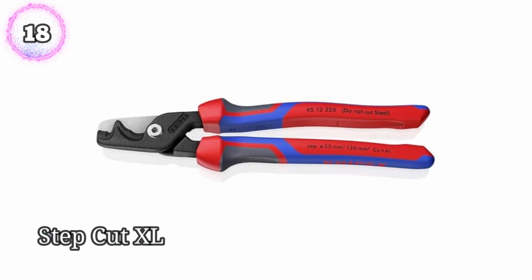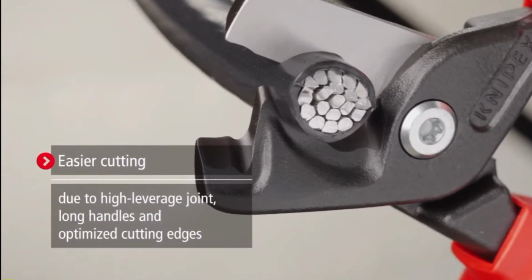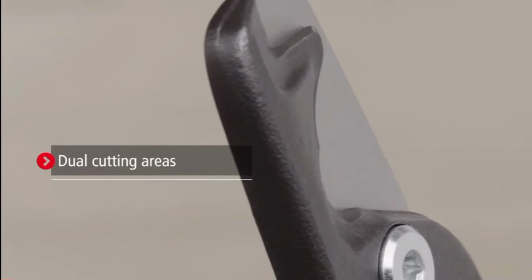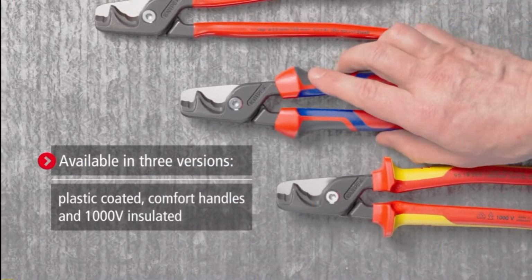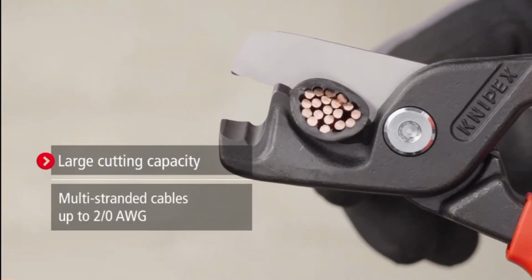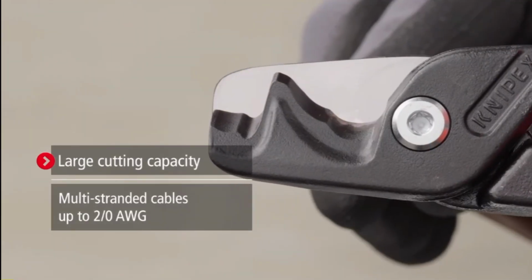Number 18. Step Cut XL. This heavy-duty cable cutter is built for effortless, clean cuts on large diameter cables without crushing or damaging them. Its unique stepped cutting system ensures smooth operation, while the optimized leverage design reduces the force needed, making it easier on your hands during tough jobs. Perfect for speeding up cable preparation, it saves both time and energy.